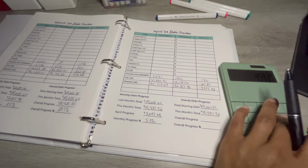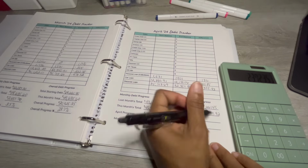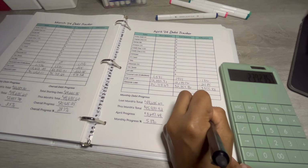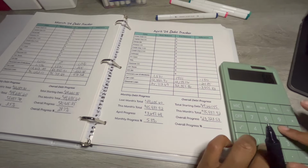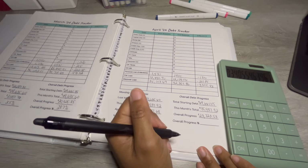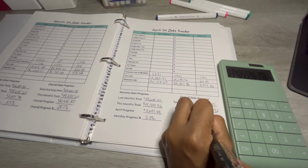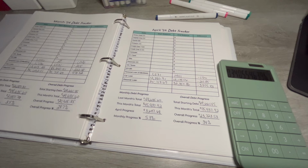All right, and now let's do the total. And I think this is the biggest single month progress. $23,723.53. Divide that by 69,661.45. Hold on. Oh, I'm over 30%. Okay, 34. Got confused for a second. 34% on the dot. All right. Yeah, that's right. Okay.